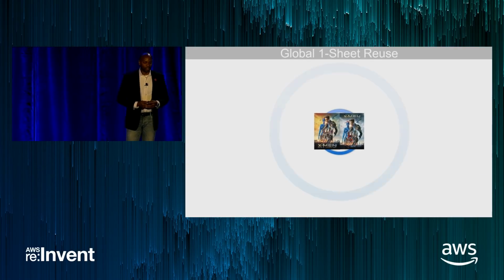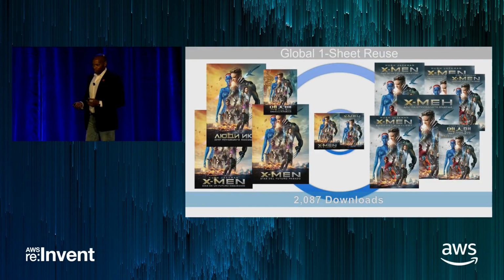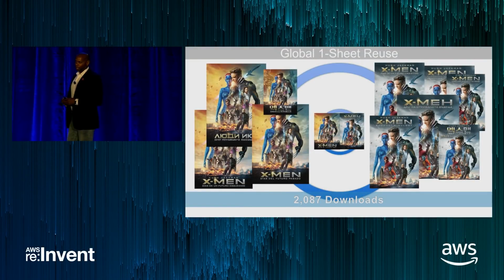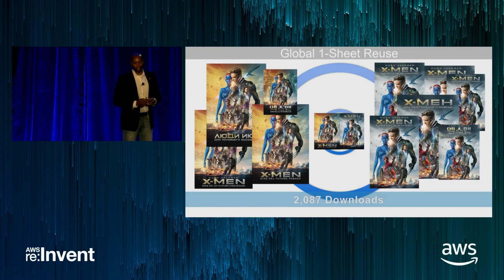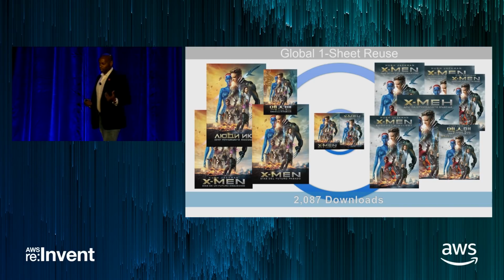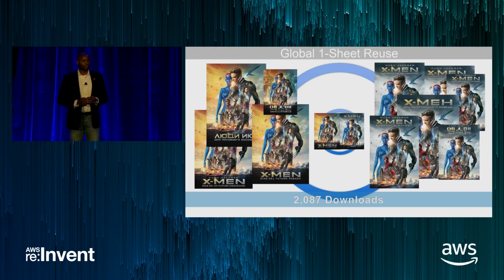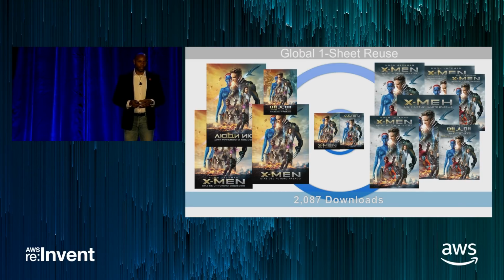With that, global one-sheets are created, and then many localized versions of those assets are created. And this all stems from the initial round of trafficking and approval of the initial content that can be used for creating these types of campaigns. So this one file was downloaded over 2,000 times to create localized versions of content to be created and distributed to market our films and television shows worldwide.